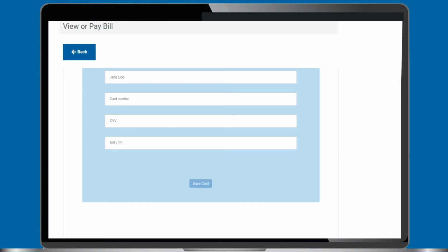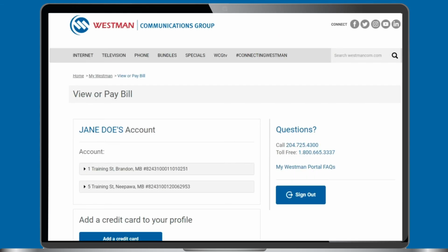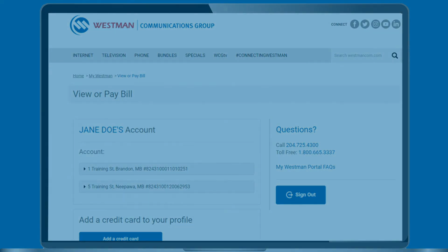You will be redirected to a page that gives you a confirmation number along with your payment, saying it's been approved. This sums up the View or Pay a Bill section of My Westman.